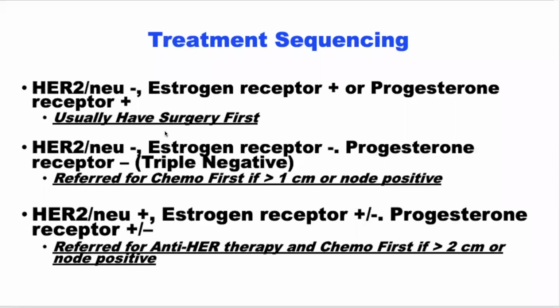However, for patients with HER2 negative and hormone receptor negative breast cancers, what we call triple negative breast cancers, evidence shows that those patients have the best outcome when they're referred to medical oncology and treated with chemotherapy first, especially if the tumor is over 1 centimeter or if they're node positive. So for these patients with triple negative breast cancers, they're best referred for what we call neoadjuvant chemotherapy, so they can receive chemotherapy first, and then return for cryoablation if they seek cryoablation.